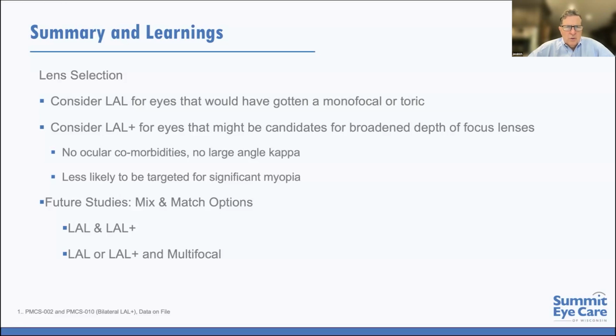Future studies are underway for mix and match options, looking at LAL and LAL plus in one eye and the other, or LAL or LAL plus with a multifocal. We'll look forward to seeing the results of this. We found that the adjustable lenses do provide a significant level of option for the surgeon and the patient, and we can provide optimal visual acuity in patients that meet their expectations.